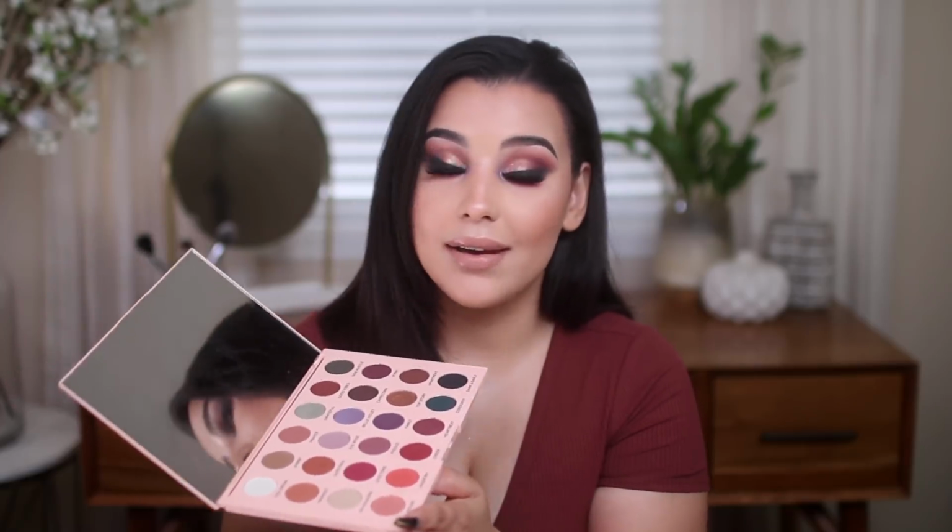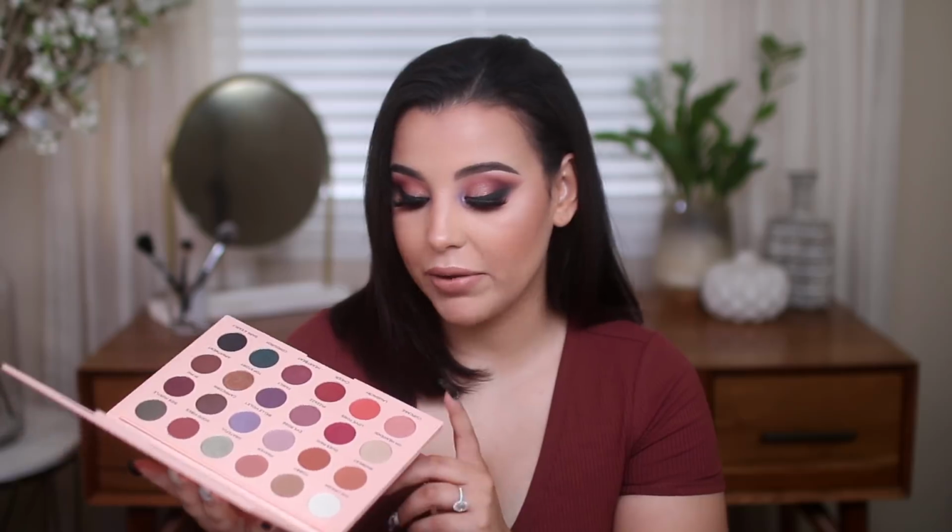You get 25 creamy, buildable, blendable eyeshadows. I think that is really, really awesome. I did not have a problem with blending these shadows out. I didn't have a problem with patchiness. I didn't have a problem with any of these shadows. They are extremely creamy, and that's what I really like about it.